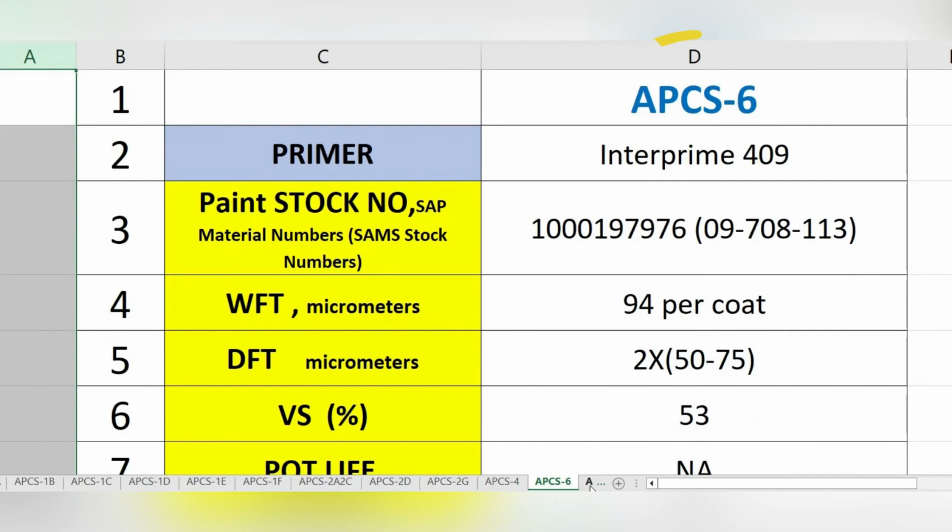APCS 6 Alkyd enamel coating system. Structural steel, machinery and equipment in marine and industrial environment including intermittent exposure to H2S fumes and high humidity. Not recommended for shop application or when handling is required after coating. Maximum service temperature 70 degrees Celsius.